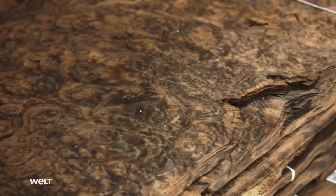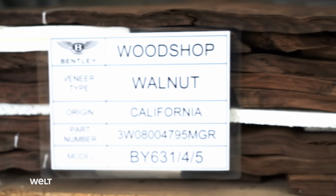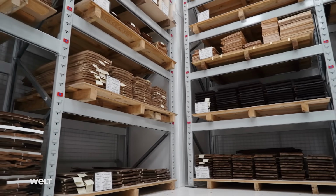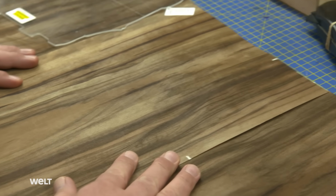Before the British decide on a new type of wood, they take a look at its origin. They want to know precisely whether the timber is from sustainable forestry and who managed its growth. The ancient craftsmanship with which Bentley's carpenters process and refine the wood is passed down through the generations.